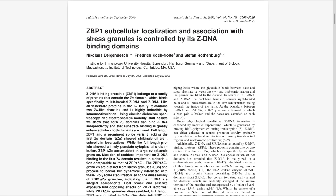Well, on that note, we'll wrap up this deep dive into the world of ZBP1, but we'll leave you with, hopefully, a newfound appreciation for just how elegant and complex your own cells are.